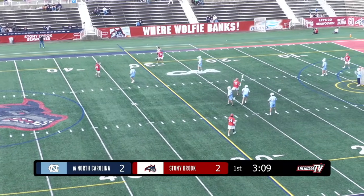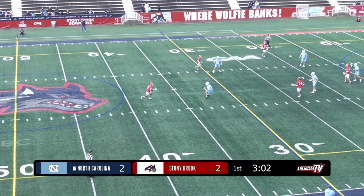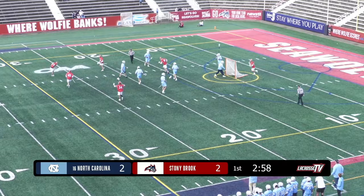Let's see if Stony Brook can take advantage of it, right? They're hanging around. They got off to a good start. You know, they kind of hit a little lull here. So this is a big possession, I think, for both teams. It'll be a question of whether the Tar Heel defense can stay strong, but no, they cannot.